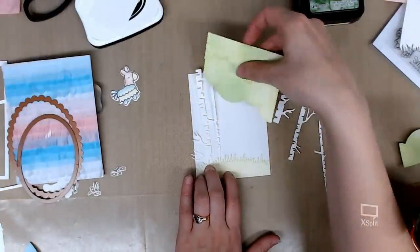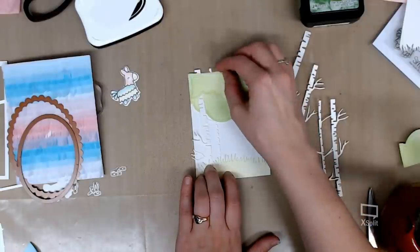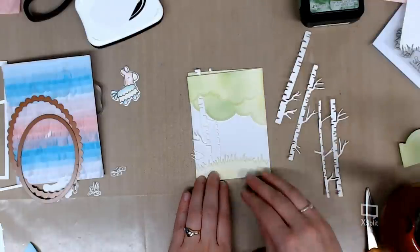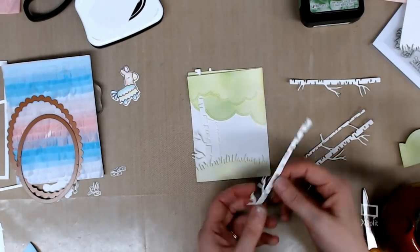So I'm going to do a little bit of layering here. I think I need a colour. Do you agree?